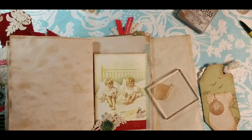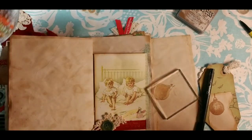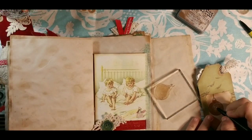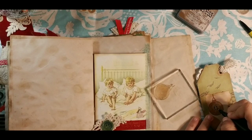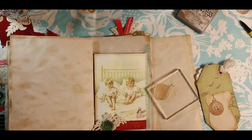So what I'm going to do is reach in my jar that I have all my stuff in. I'm trying to find my black Sharpie. That's gray. Aha, my black Sharpie, my little fine tip Sharpie pen. And I'm just going to darken in where the 11's at.